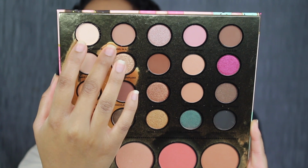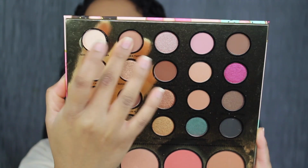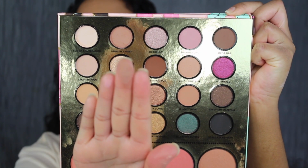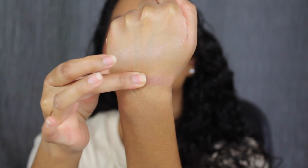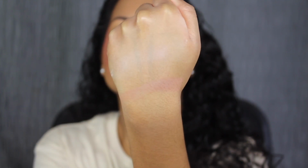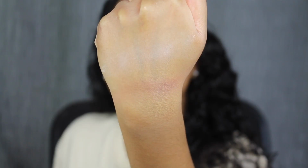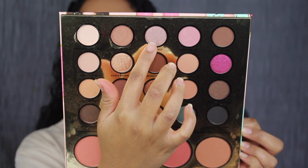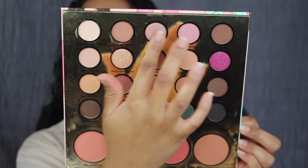Next shade is called Tinsel in a Twist. This shade would be great as a transition shade. I forgot to smell the palette to see if it smells like a glazed donut. There's no scent in this palette. It doesn't smell like anything. The next shade in the palette is called Ho Ho Nut.